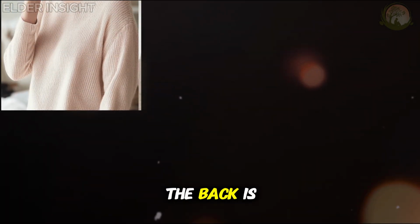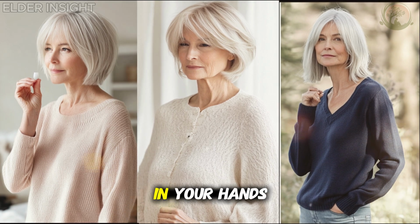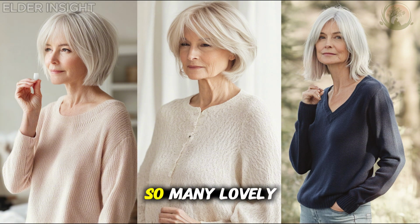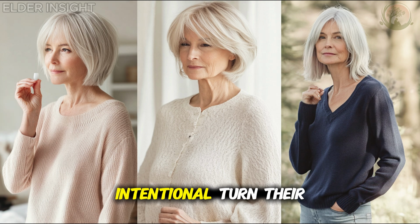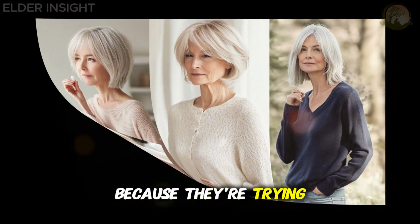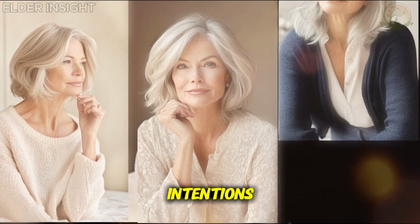But even when the back is under control, there's something else that could be silently sabotaging your bob. It's sitting right in your hands, and it smells like argan oil. Let's talk about product. I've seen so many lovely women, kind, elegant, intentional, turn their bob into a heavy little mop without even realizing it. Why? Because they're trying to do the right thing. They're moisturizing, protecting, nourishing, all good intentions.